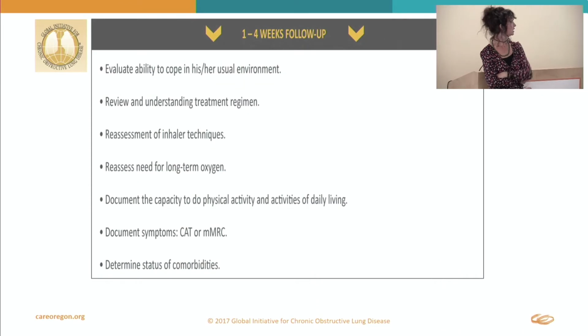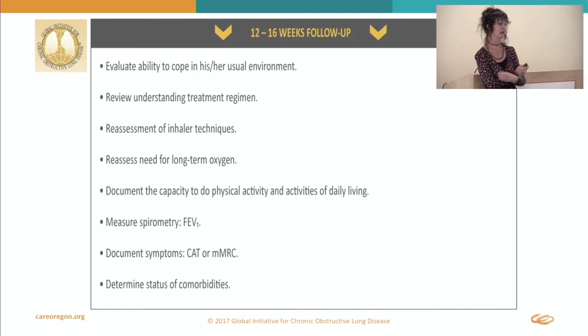Oh, no, I lied. These are slides that you might use in your clinic. I'm not going to spend a lot of time on these, but these are slides you can use if you want to. They talk about what you should do in your 1 to 4 week follow-up, which is post-hospital discharge, right? Your patients that go in for COPD, you want to do a 1 to 4 week follow-up and then also a 12 to 16 week follow-up. That's ideal.